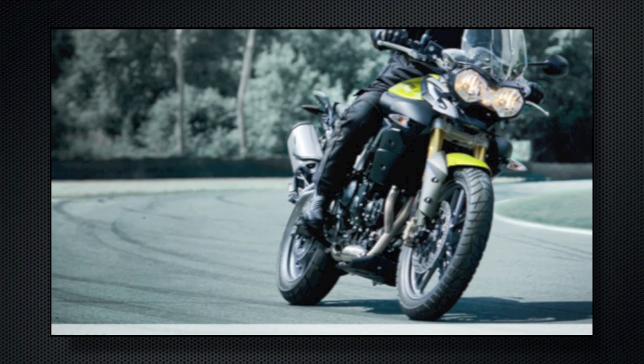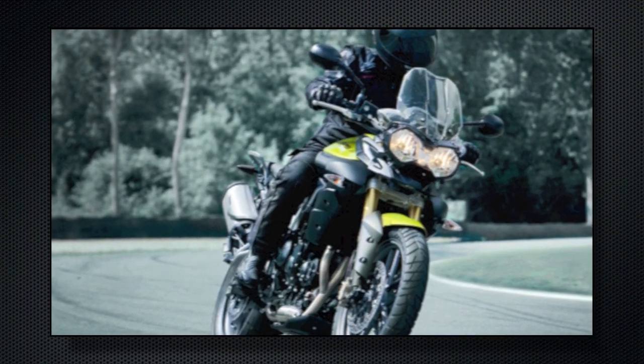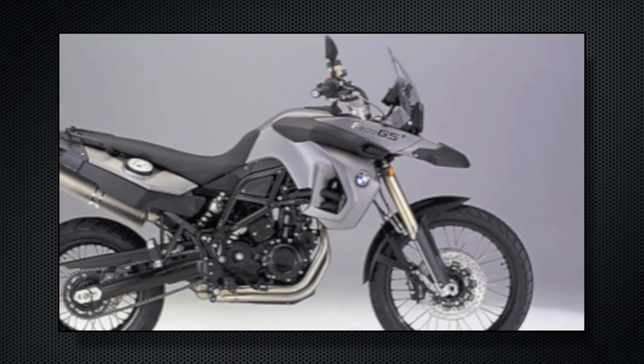Okay, for starters, the bike looks fantastic in a very aggressive and mean kind of way. It isn't sexy, but that's not what adventure bikes are all about anyway. Obviously, Triumph built this bike with its sights set on the BMW F800 GS.